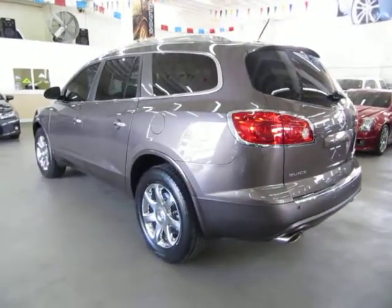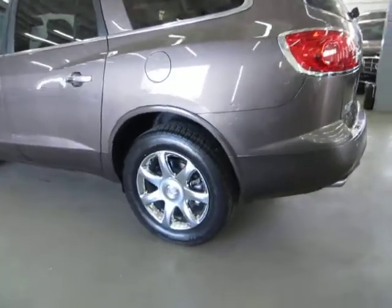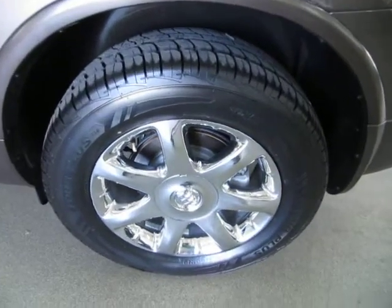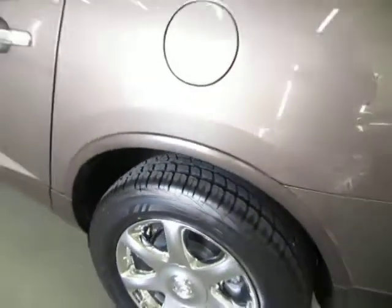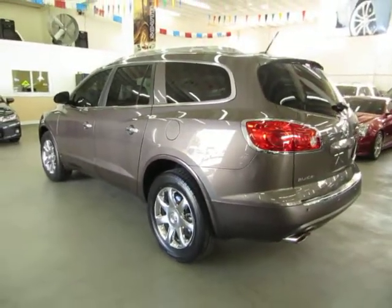305-218-5462. It also has parking rear sensors on the rear bumper, 4-wheel disc brakes, tire pressure monitoring sensors, and again, 4 brand new tires just put on. They've got maybe a couple of miles on them, just back and forth to a tire shop. One of the many features in this vehicle is a remote start, and I'll demonstrate to you in just a second.